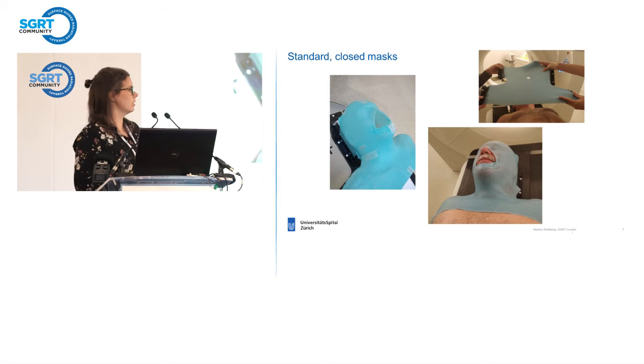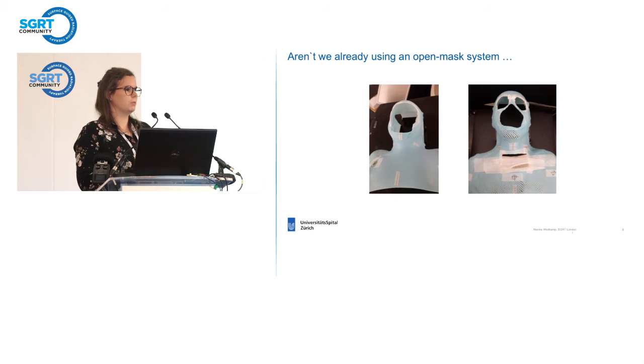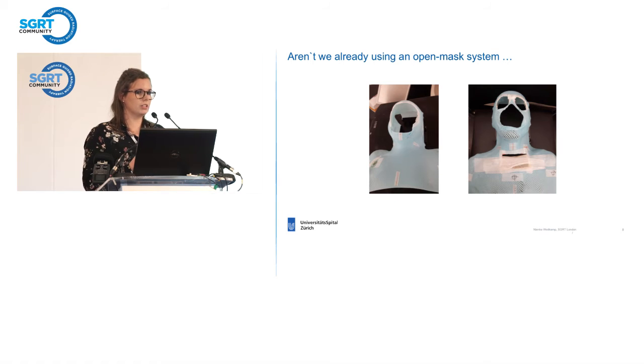So first, these are our masks at the moment. You see it's quite closed, it's only open around the nose and the mouth so the patient can breathe normally. And then also we saw some of these masks. These are masks currently in treatment, and you see that it's already quite open and free. And that's due to patients who can't bear the mask anymore, who have pain, who get a swollen face because of medication, or they lose weight and we have a bolus and we want to have it on the skin without any air gap. So we had to cut the mask out so the bolus would be on the skin.